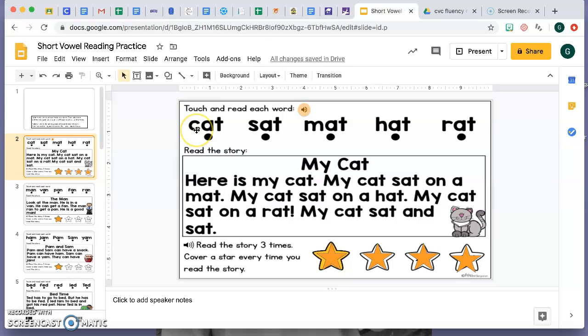Is it okay for you to take a little bit the first time to sound out the words? Absolutely. But as you read it the next time, it should be easier for you since you already know the words. But if you get stuck, you could always listen to Miss Maravilla here.